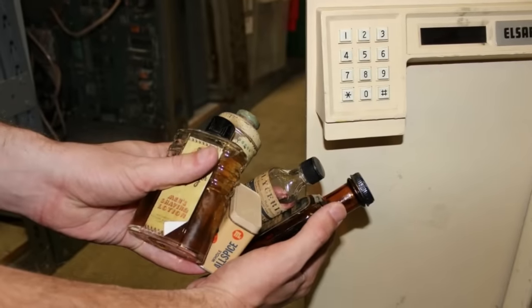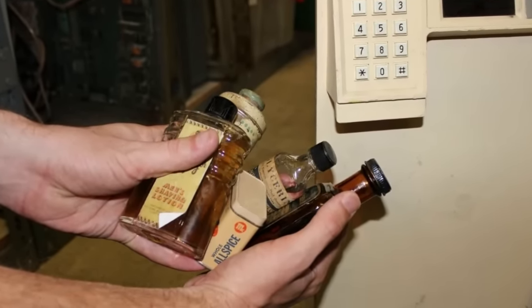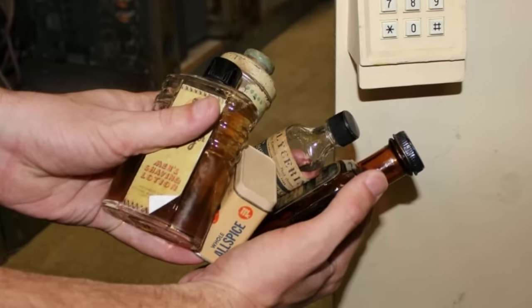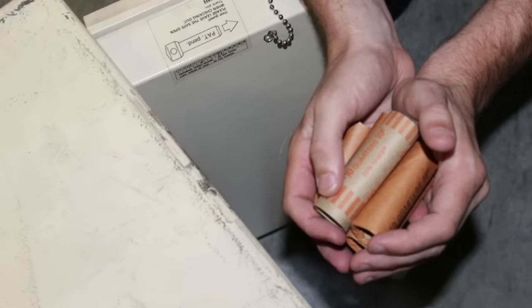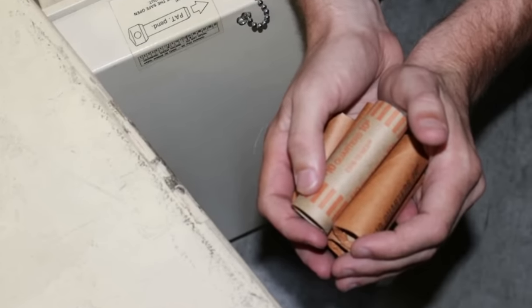Then Matt pulled out some random old bottles. These look pretty old. I bet somebody who collects old apothecary equipment would pay a good bit of money for these. Maybe a vintage store would buy them and resell them. They may not be super rare, but they're pretty cool. At first, when Matt looked into the safe and saw these cardboard coin rolls, he thought he may have hit the jackpot. Unfortunately, these were empty too.